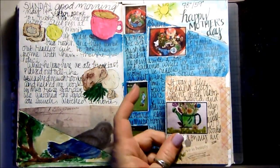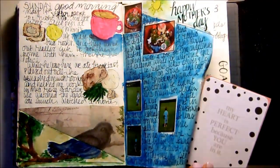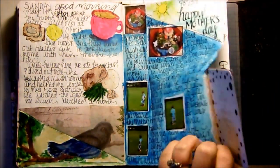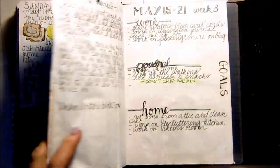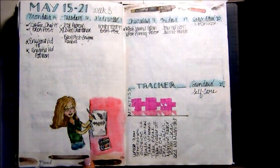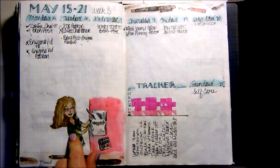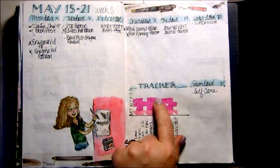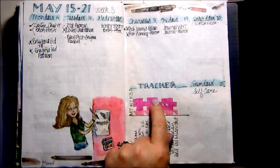I did that for the Mother's Day spread, and then there's Mr. Victor again, and it just says, "My heart is perfect because you were in it." So then we get to the review and some of the goals, and this is this week. And I think when you saw this last, it didn't have anything on it. So today's Friday, so I need to fill in the blocks for Friday.